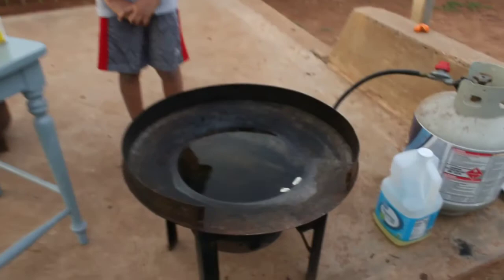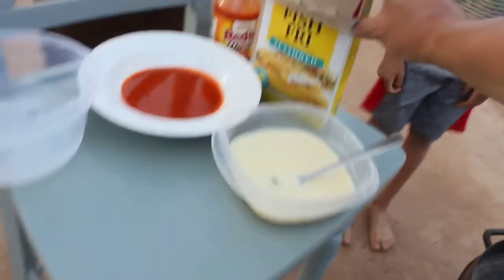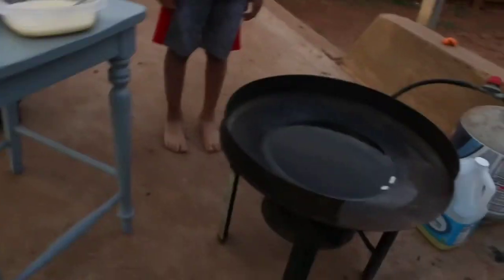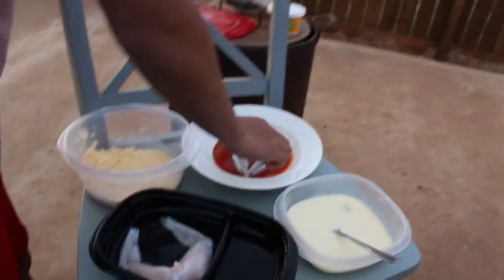We're going to do red hot. Good. We got the disco out. Oil. We got some fish fry. Some red hot. We got our batter. That should be in there. I should dip it all in the red hot. Cover the whole thing in red hot.